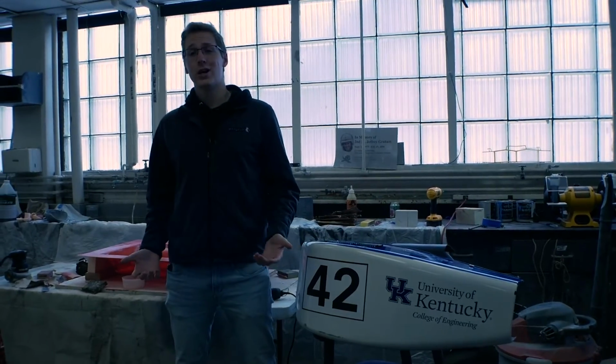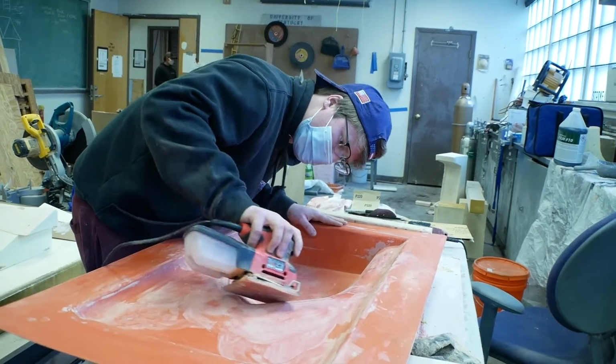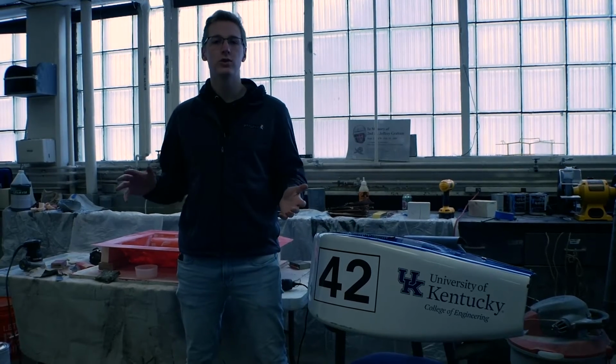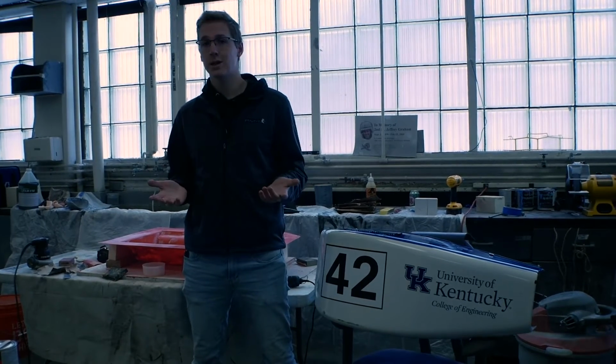In addition to building the chassis, we also end up making all of our own bodywork. So like a lot of other fast cars that you'll see, they've got really sleek and swooping lines to them. And really that's there to help push all the air out of the way of the car. And for us, it's the same exact thing.